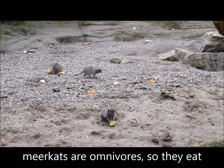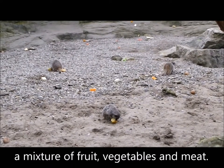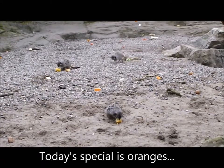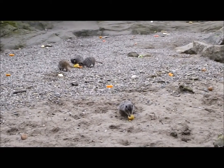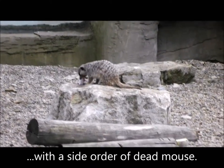Meerkats are omnivores, so they eat a mixture of fruit, vegetables, and meat. Today's special is oranges. With a side order of dead mouse.